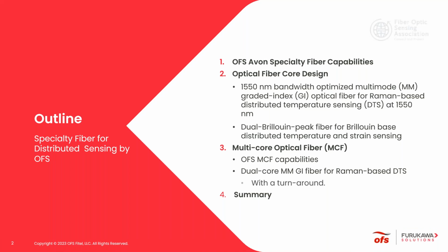So this is an outline. First, I will give a short introduction to OFS Avon and our specialty fiber capability. Then we'll look at the two fibers. One is the multimode graded index optical fiber for 1550 nanometer distributed temperature sensing with the bandwidth optimized at 1550 nanometer. Another one is a dual-Brillouin-peak fiber for Brillouin-based distributed temperature and strain sensing. Then we will look at a multi-core fiber, especially some multi-core fiber capabilities from OFS, and a dual-core multimode graded index fiber for Raman-based DTS measurement with a turnaround.